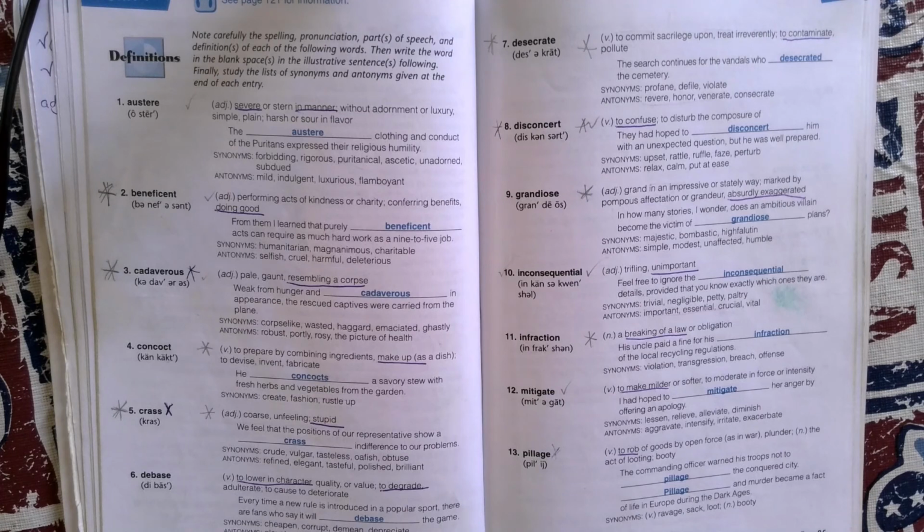Number 3, cadaverous, resembling a corpse. So think about images you've seen of Holocaust survivors when their camps were freed.